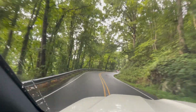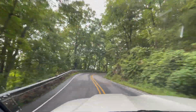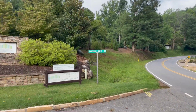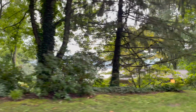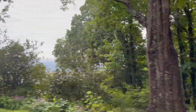Town Mountain Road, it's a long, windy road. It keeps on going, and there's all these gated neighborhoods and private estates on all sides of Town Mountain Road. It goes all the way up, and then if you keep following it all the way to the end, it's going to take you all the way to the Blue Ridge Parkway on the other side and very close to the Weaverville entrance off of Parkway.